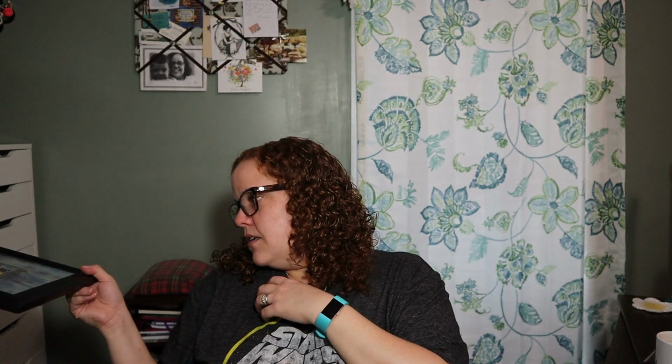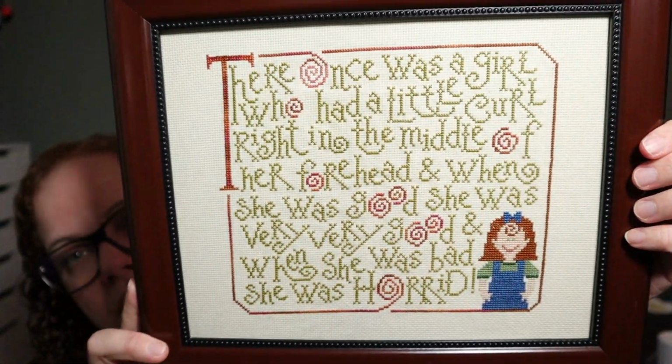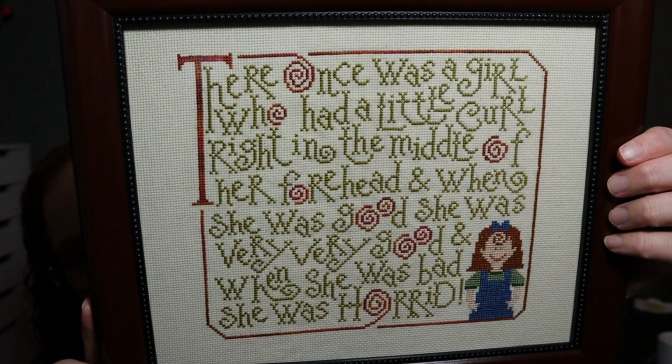So that's 5, counting the one that I can't show you. 1, 2, 3, 4, 5. Yeah, 5 counting the one I can't show you. He also framed this one. I think this is Silver Creek samplers, or samplings. This is the one I started in memory of my mom.